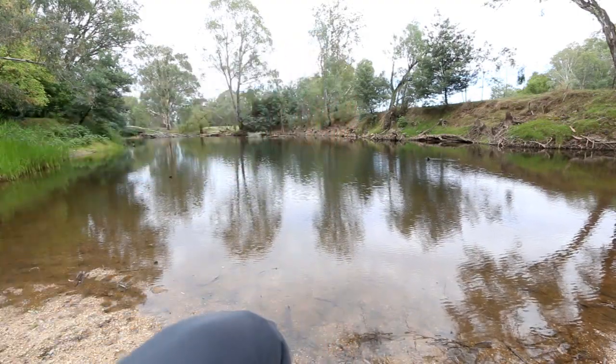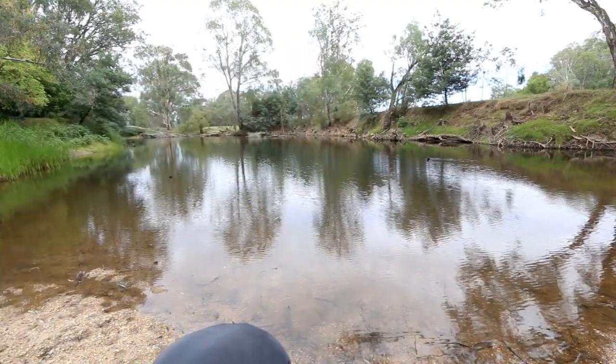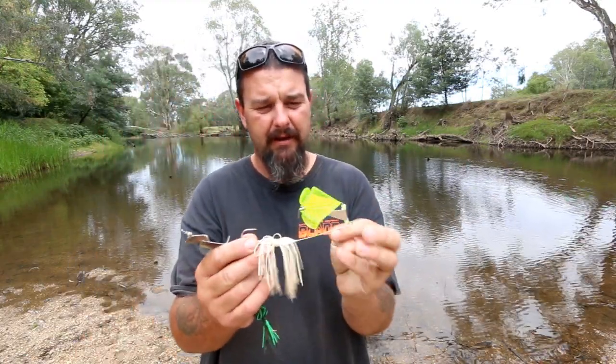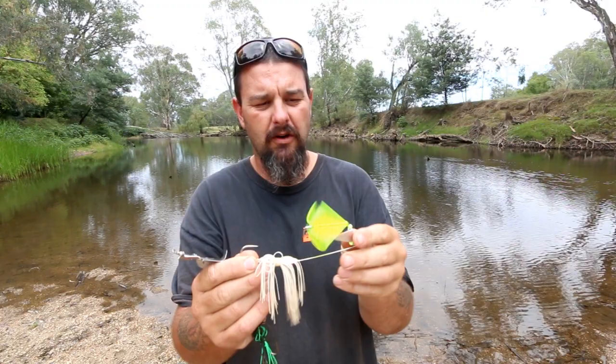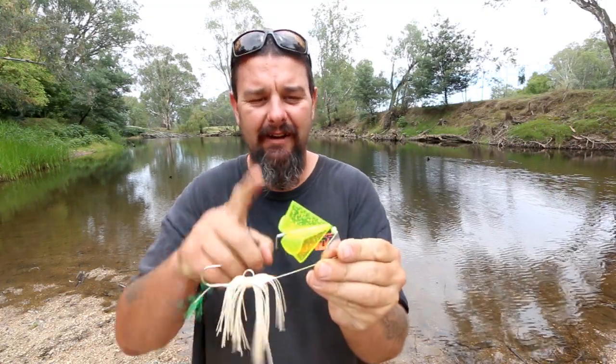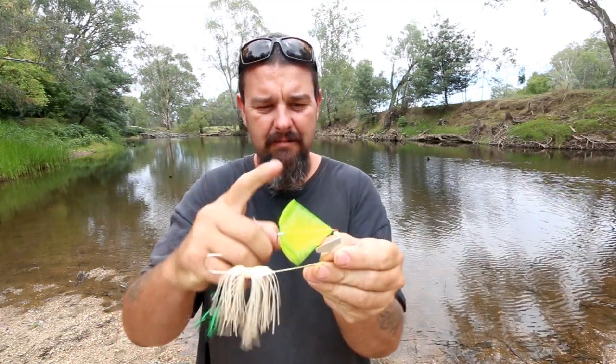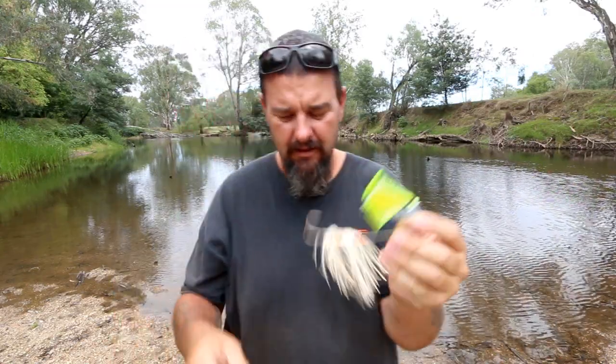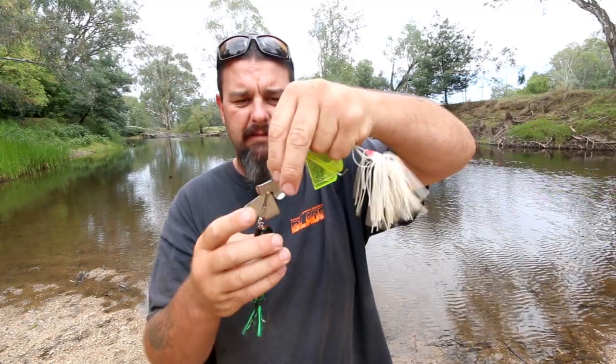Let's talk about surface lures. I've got a few down here. This is a bassman buzzbait. It goes across the water, it goes brrrr. I can't really mimic it here. You can hear that makes quite a lot of noise. This is a mimic's buzzbait.